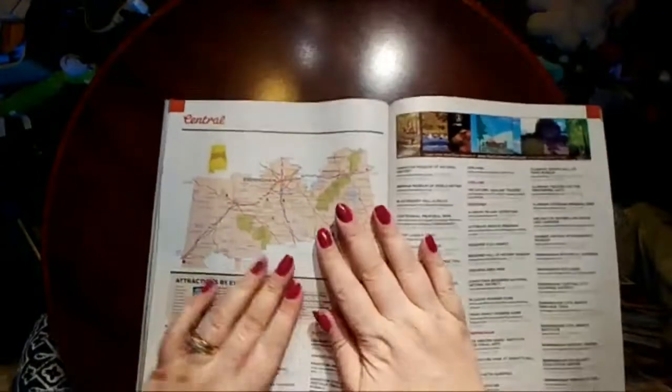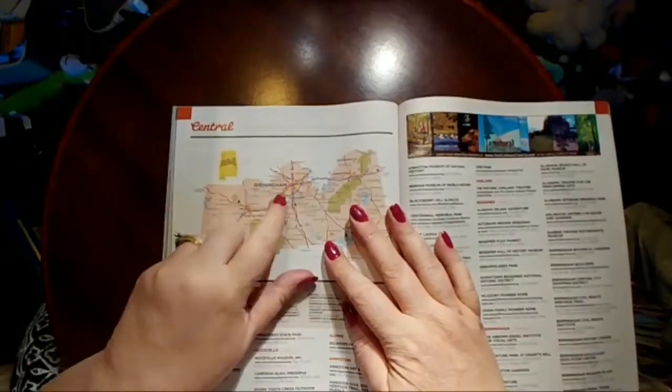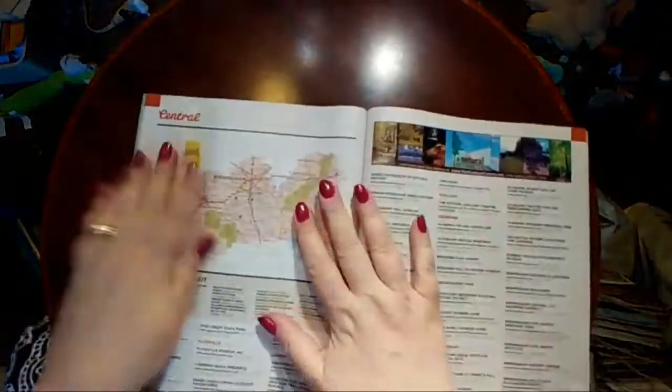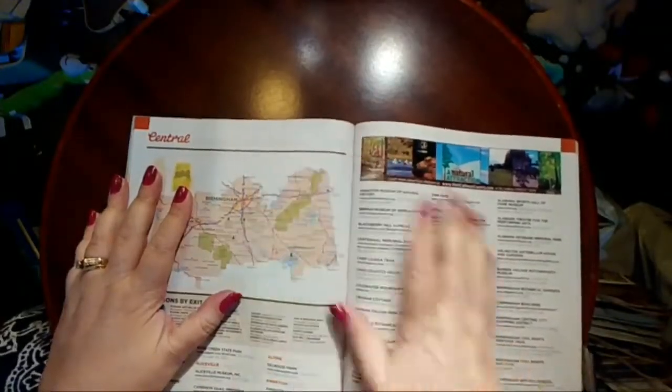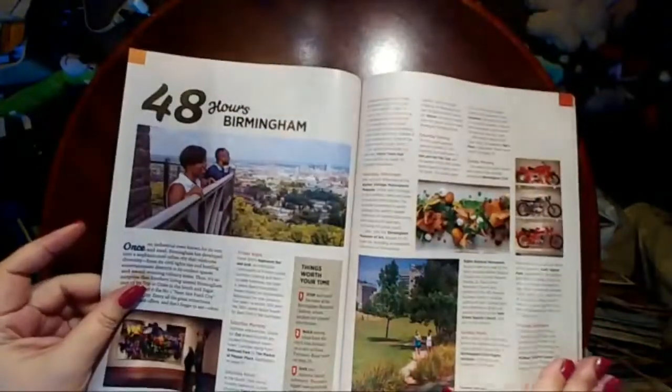And I am in Central Alabama. There's Birmingham. Let's see if I'm on here. I had to pick the book up. Sorry, y'all. I should be. No. Wait a minute. I can't read this. The lights are blinding me. Nope. We're not on here. They cut us off. We're like right up in here. And they didn't put us on that map. I guess we're not in Central Alabama.